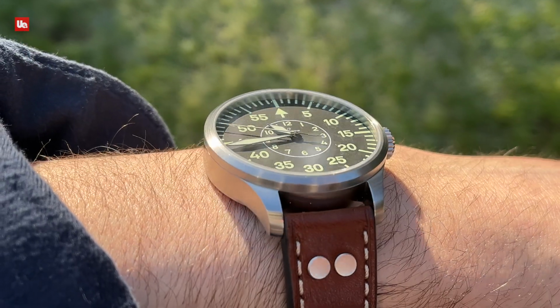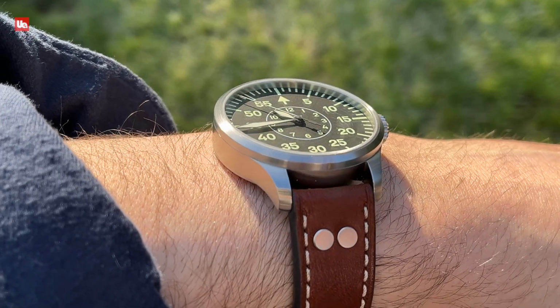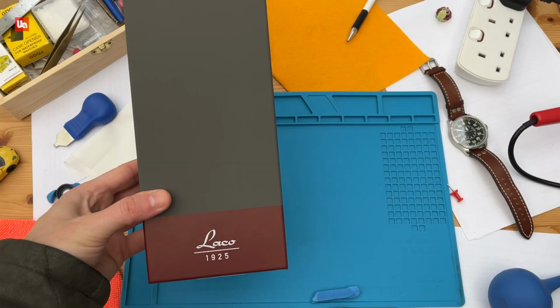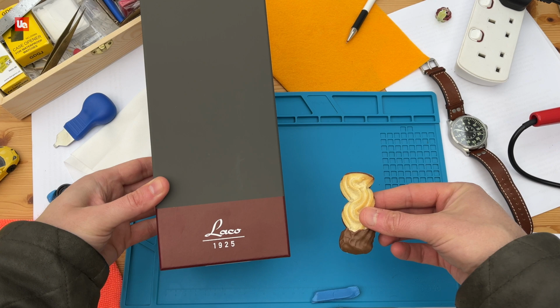Oh, and here's how that flat sapphire performs in direct sunlight. Mine is without the cost option anti-reflective coating, and it performs really well without it. Before moving on to discuss the movement, I'll show you this yummy packaging.